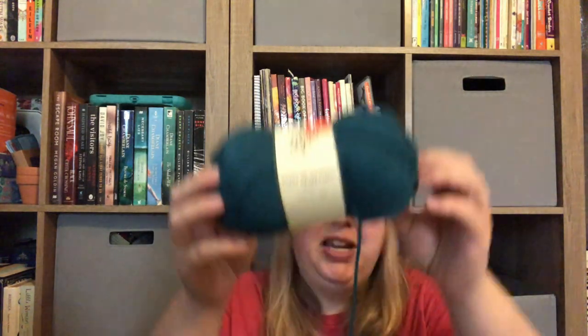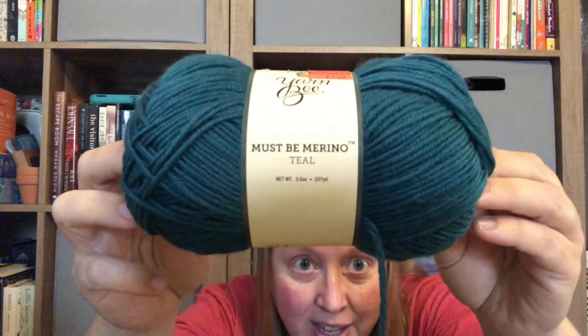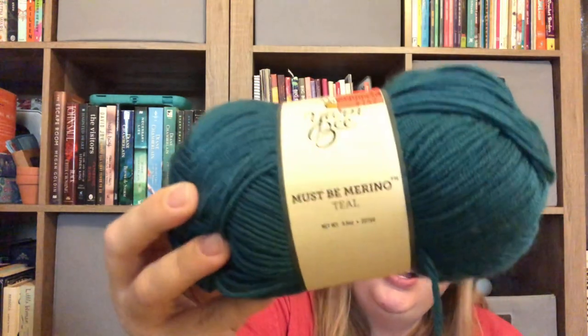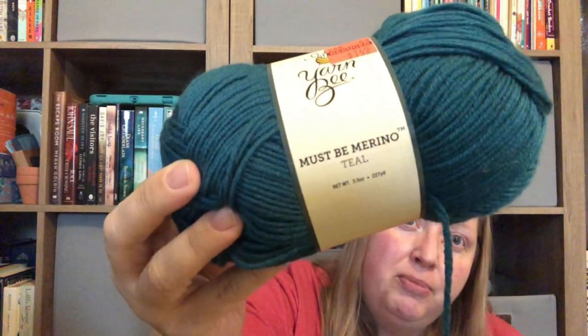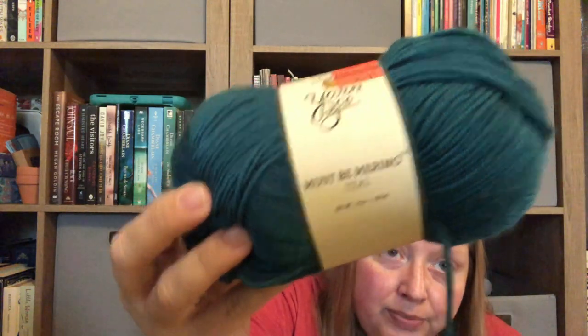So I'm going to use Yarn Bee Must Be Merino, and the color I'm going to use is teal. Now this is not really showing up, it's showing up more blue, which is not good, but here in a minute you guys will be able to see it in all its tealy gloriness.